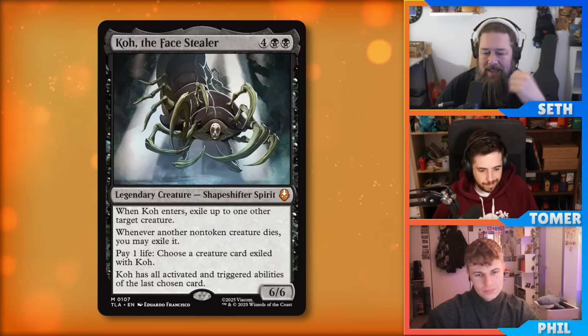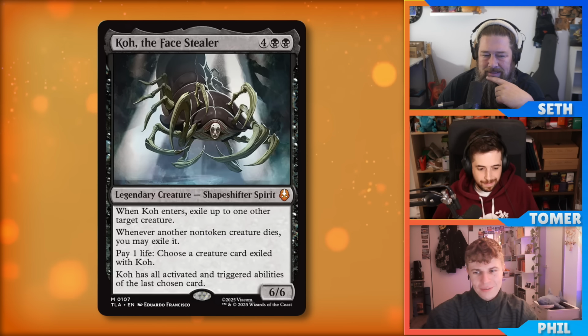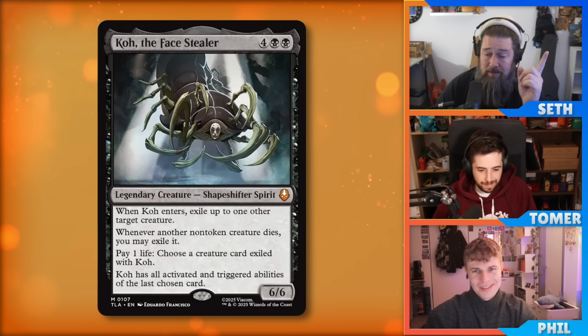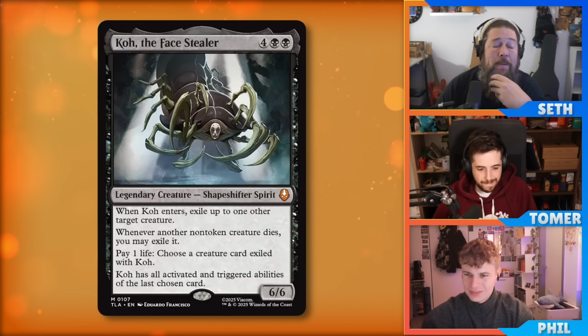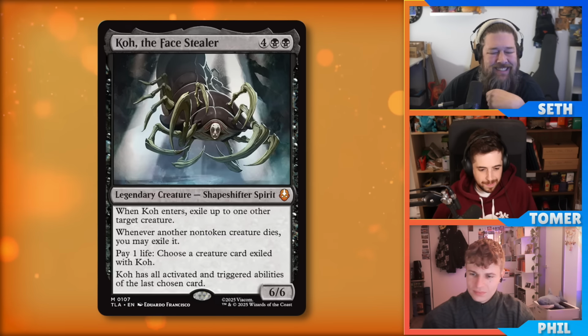But what do you guys think about Ko? You can pay your entire life and do things with this. It is a life swap. It can be a life swap commander too. Yeah, you can pay down to 1 and do the repaying kind shenanigans or whatever.